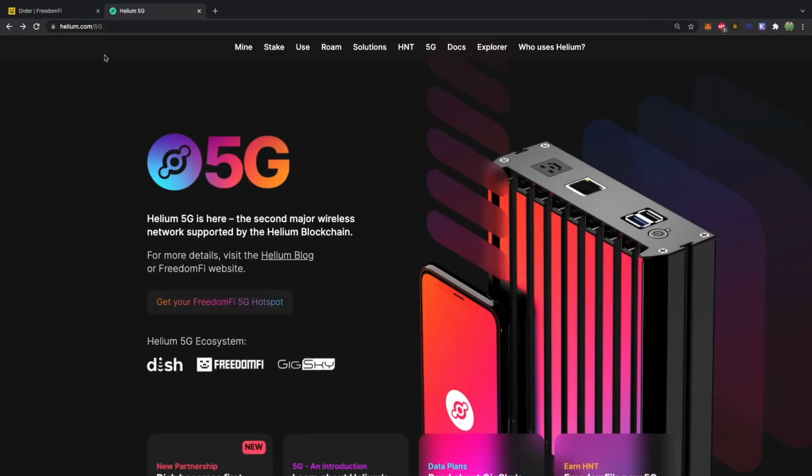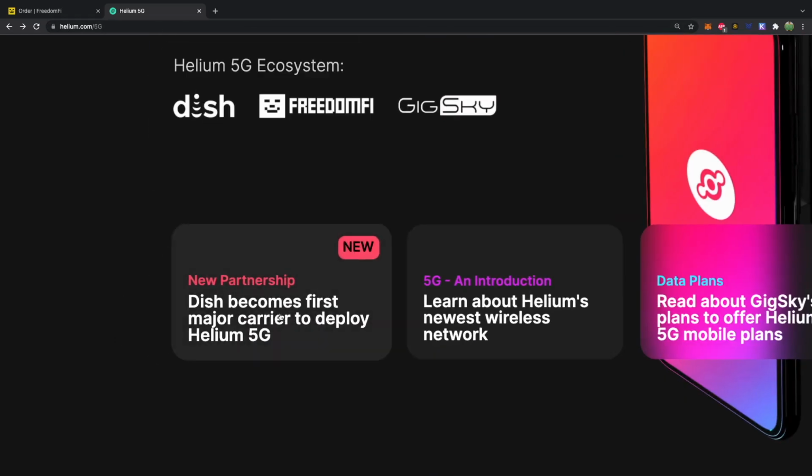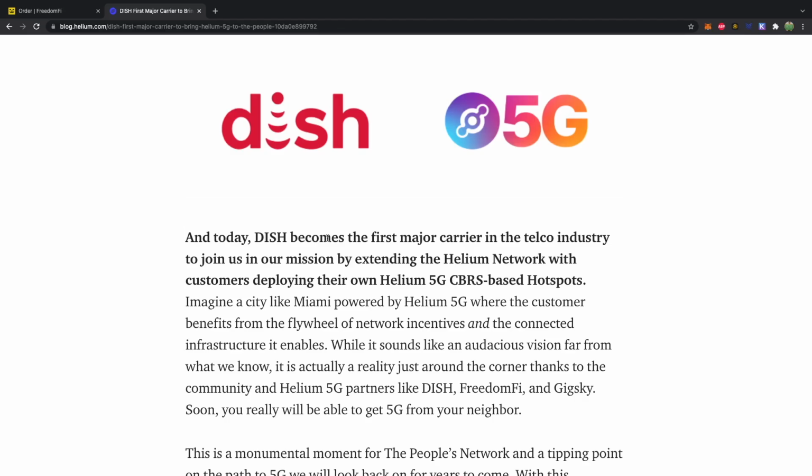You can learn more about the state of 5G at helium.com/5G, with the big announcement here being Dish becoming the first major carrier to deploy Helium 5G. So what does this mean exactly? Today, Dish becomes the first major carrier in the telco industry to join us in our mission by extending the Helium network with customers deploying their own Helium 5G CBRS-based hotspots.